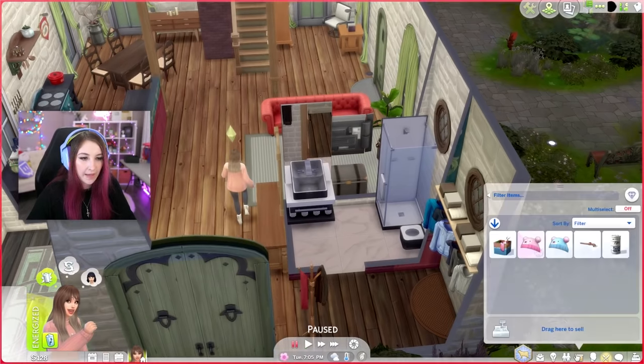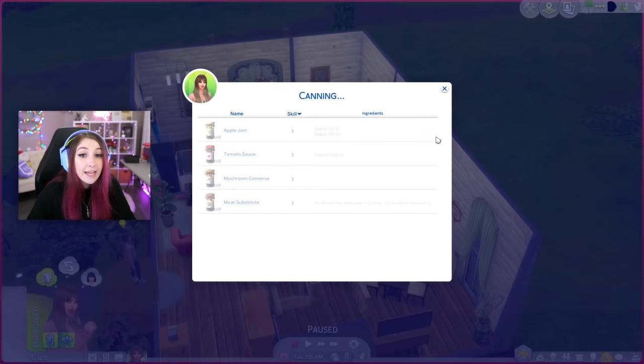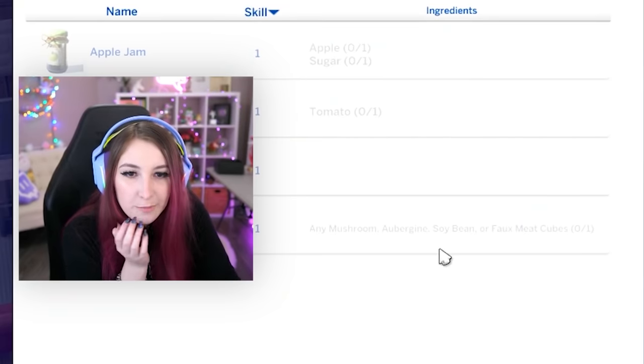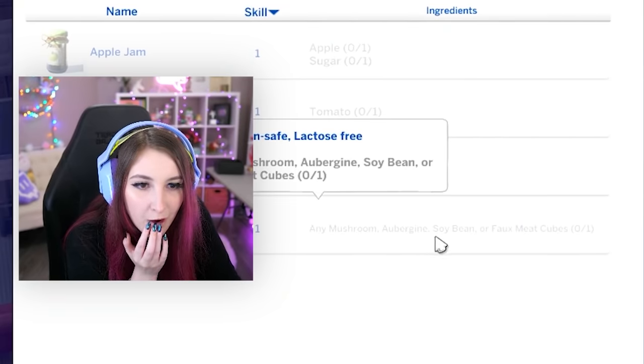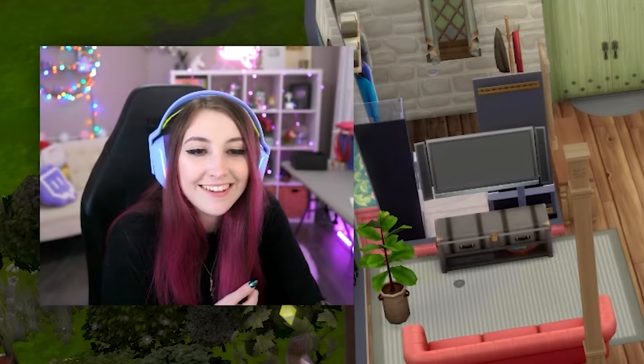We are hungry though. That is a problem. I don't know if we can. She just leave. She's outside. Canning! I really want to do canning. Oh, meat substitute. Any mushroom, aubergine, soybean, or faux meat cubes.